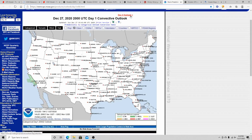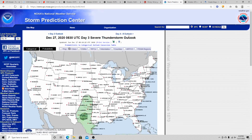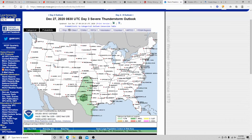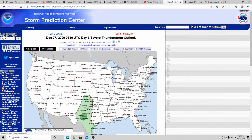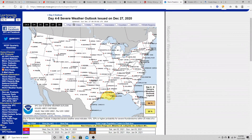Let's move on to the severe weather side of things. Here's the Storm Prediction Center for the rest of today. Maybe some thunder across portions of California. Same way for day 2, which they definitely need some rain, by the way. To day 3, marginal risk across southwest central Texas there. Then on day 4, we haven't seen this in a long time.